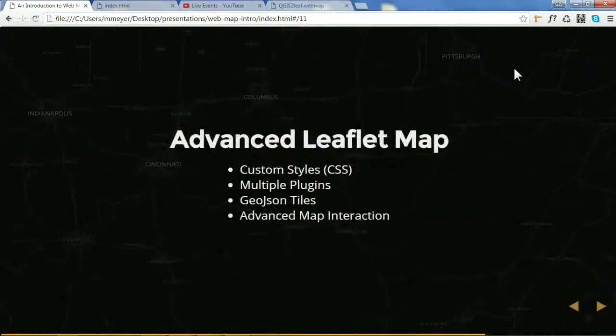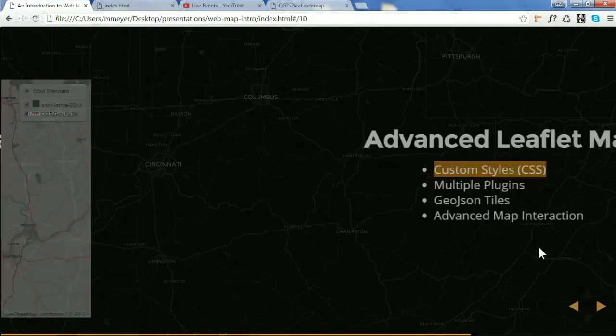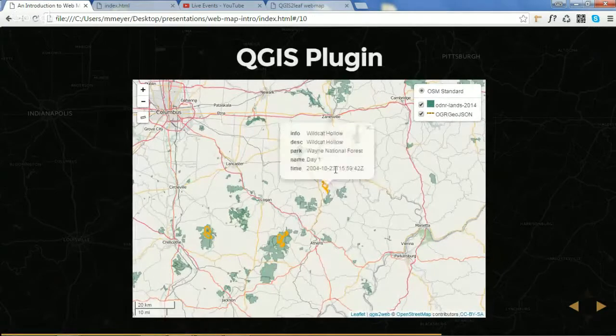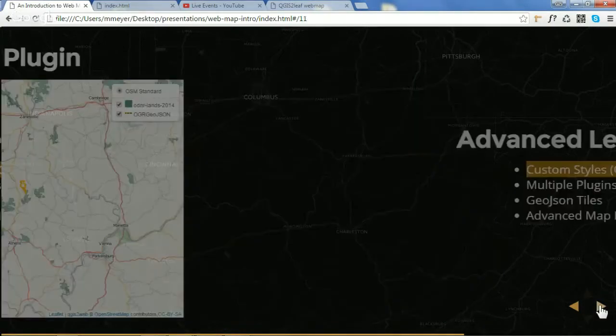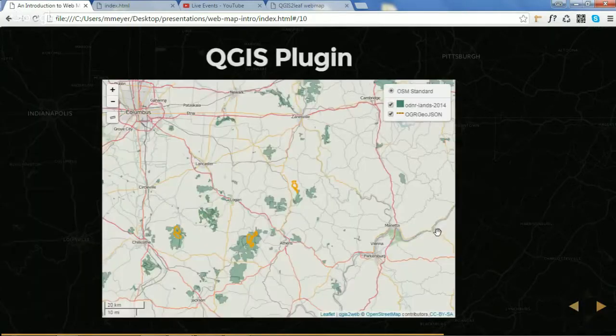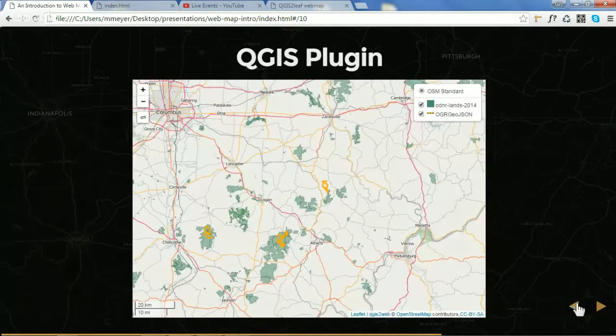But some of the OVRDC maps get into some advanced mapping. We have some custom CSS that we've done to change the pop-up styling, which is like these rounded edges and stuff. We have a bunch of map plugins that we use. We're messing around with, basically, instead of rendering, let's go to this map here.